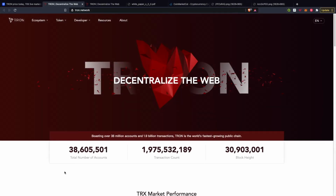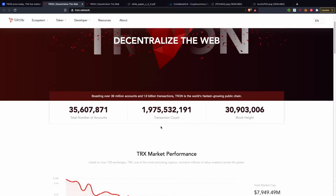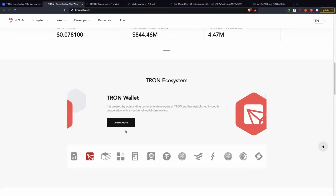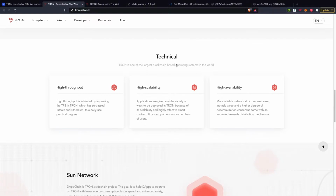Jump straight onto the website. As you guys can see, it's a pretty good looking website in terms of animation. It does actually say here, boasting over 38 million accounts and 1.9 billion transactions, Tron is the world's fastest growing public chain. So as you guys can see, the numbers keep going up and up. So it's pretty good in terms of what it is. Go ahead and check it out as well. In terms of the technical, as you guys can see, Tron is one of the largest blockchain based operating systems in the world. High throughput, high scalability and high availability. So go ahead and check this out as well.